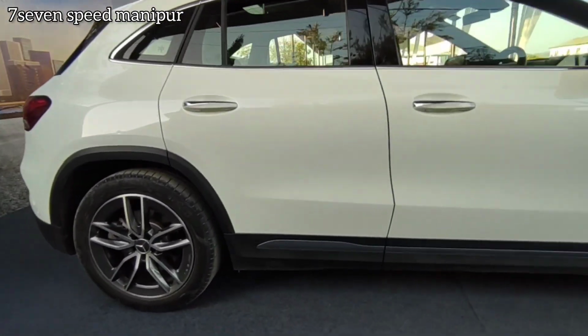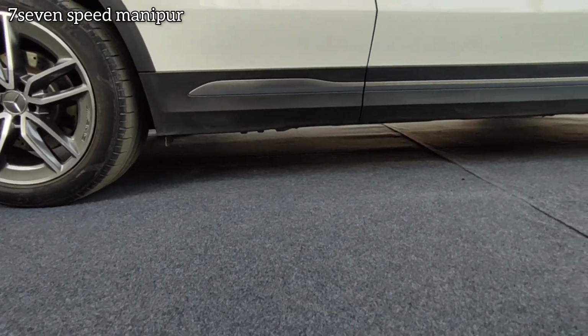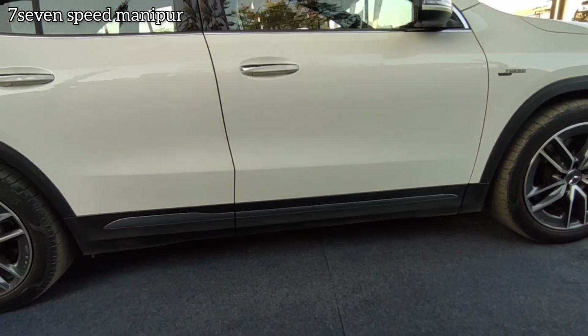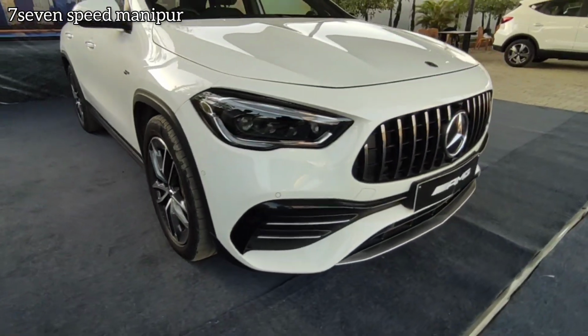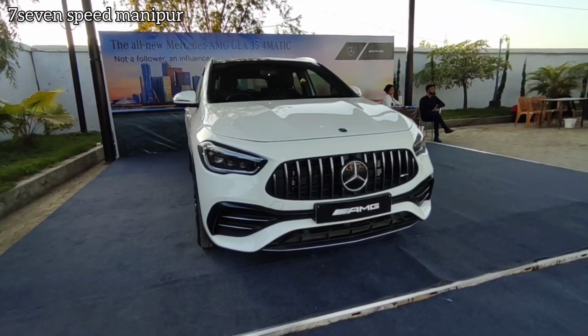What about the ground clearance of this car? It's 170 mm. We came all the way from Guwahati to Imphal and we didn't touch anywhere, so we have sufficient ground clearance for off-roading.